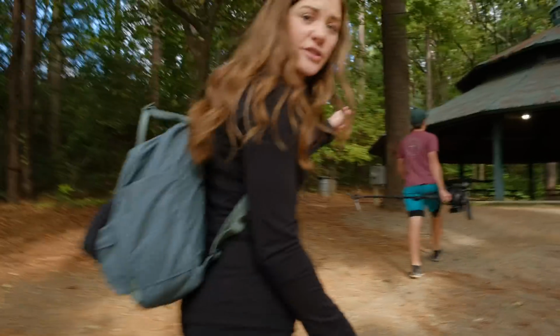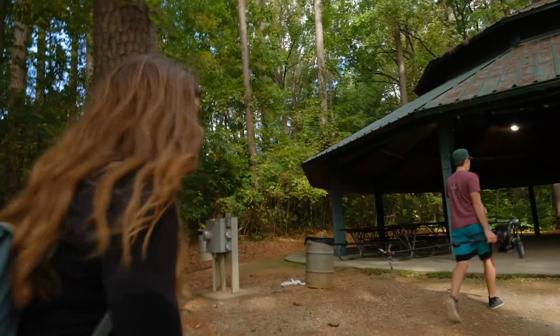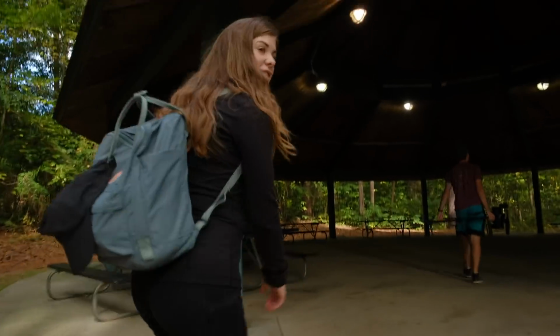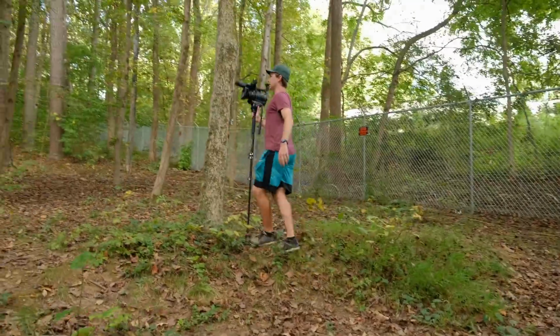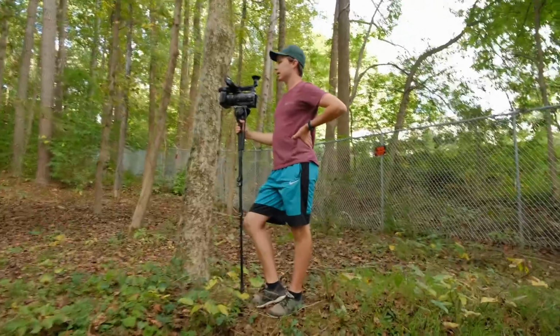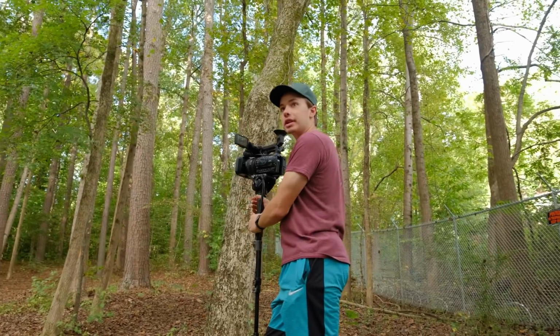So yeah, basically they're just finishing up hole 2 back there. And Joey has to run all the way to the next landing zone of where the discs will land, and he has to beat them there, obviously, so he's booking it. So, rule number 1, catch camming: don't get hit. That is a good rule. Did everybody catch that? Really helps if you know the course.